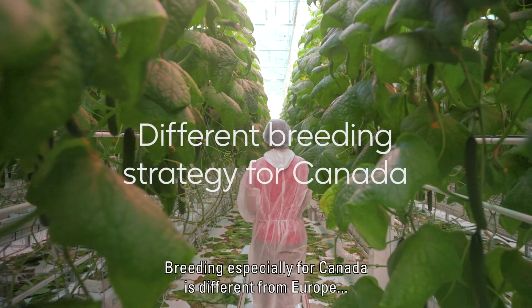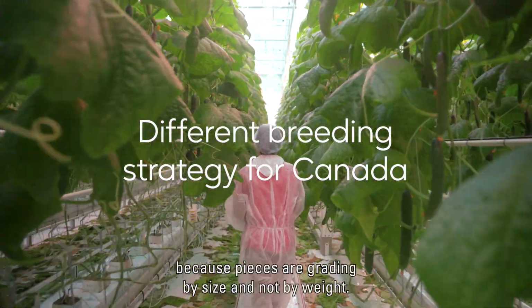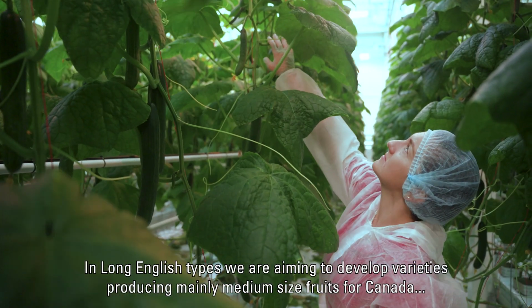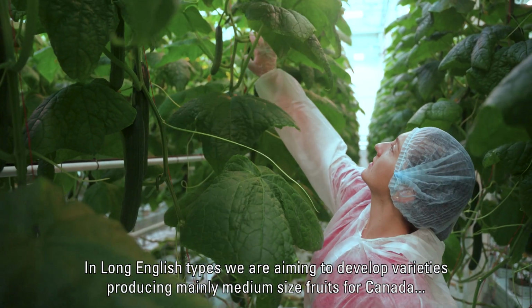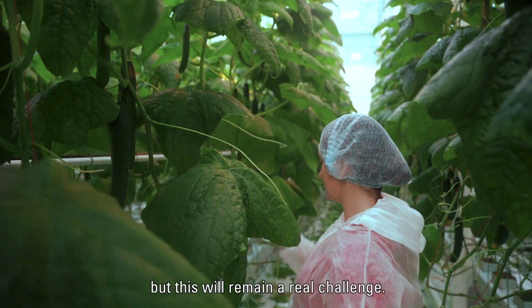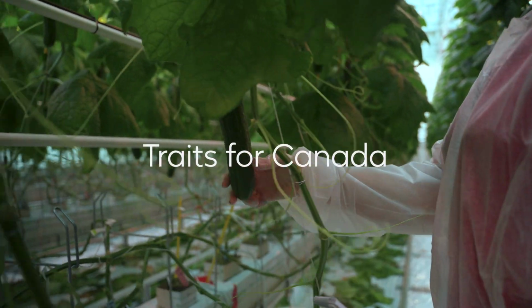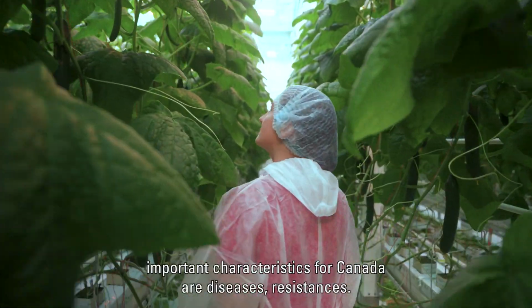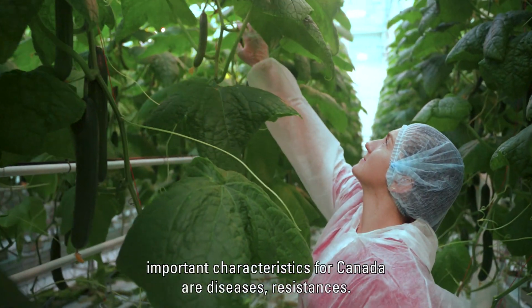Breeding, especially for Canada, is different from Europe because species are graded by size and not by weight. In long English types, we are aiming to develop varieties producing mainly medium-sized fruit for Canada, but this will remain a real challenge. In addition to fruit length and fruit quality, important characteristics for Canada are disease resistances.